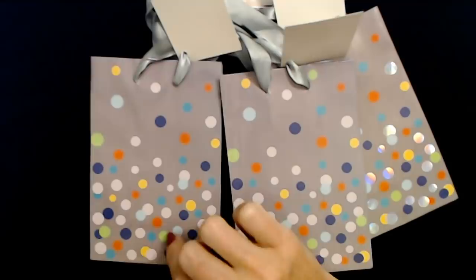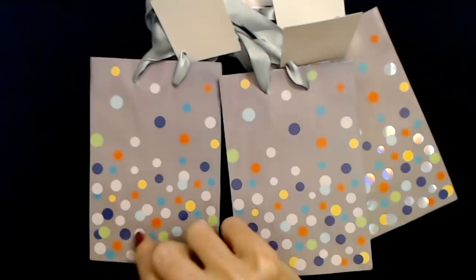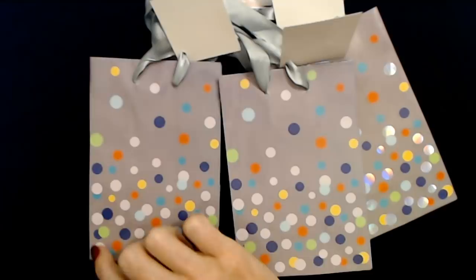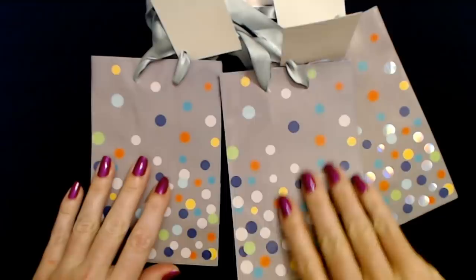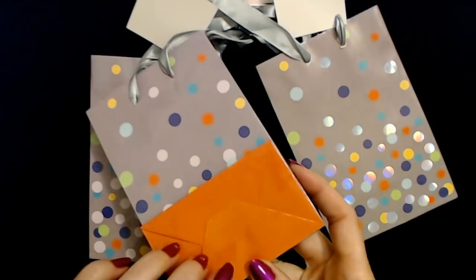Some of these are kind of a teal color right here. On my screen they look light blue, but in real life they're kind of a teal. So there we have our little gift bags. All these little dots. And they're on the back too. And it has an orange bottom to it. Very festive little bags.